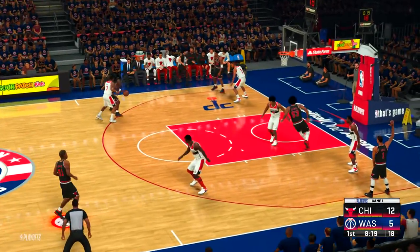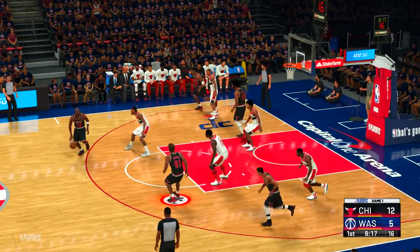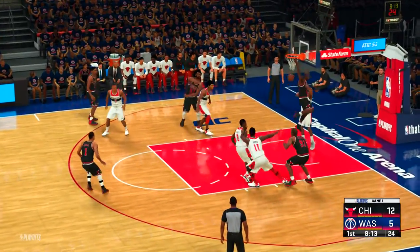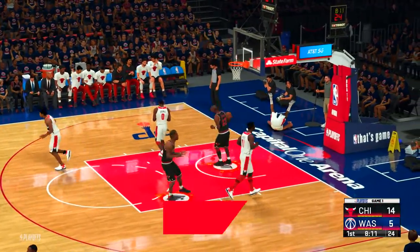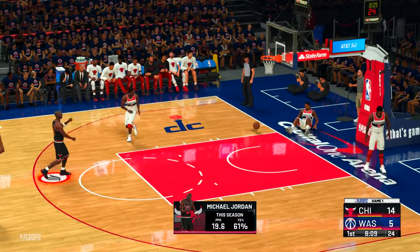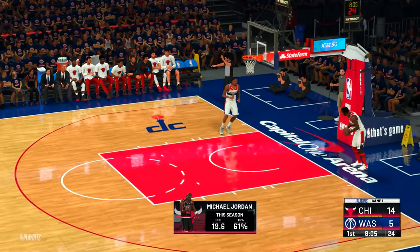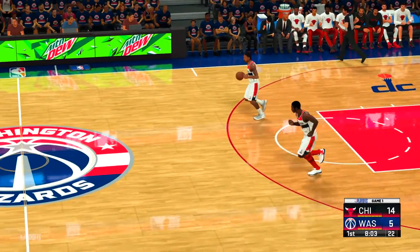Beal against Jordan. Now here's Rose. Jordan goes in. And slammed up by Jordan. Hey, when Jordan is cutting to the cup, he's locked in on throwing it down. The D doesn't have a chance at denying him that chance.